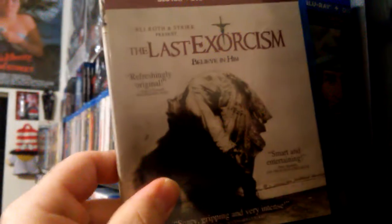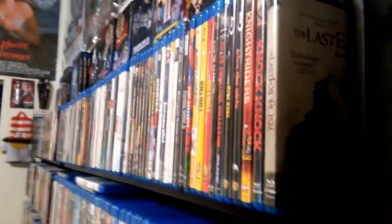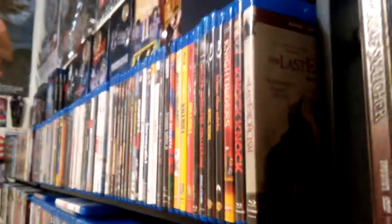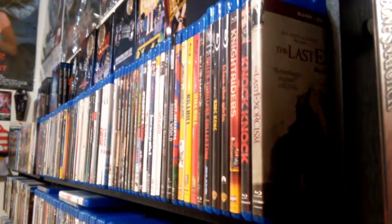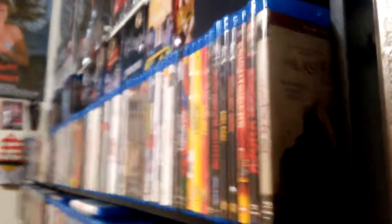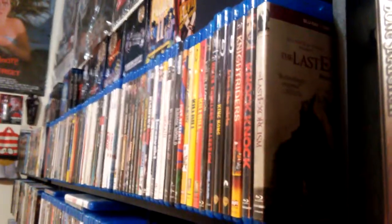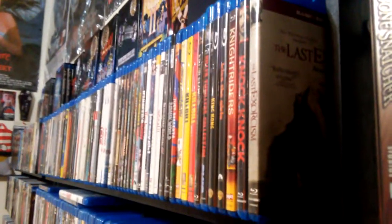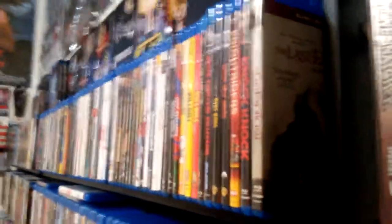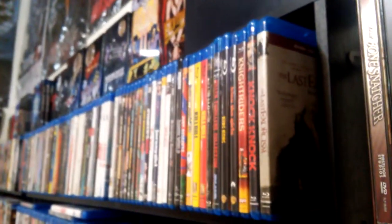And then to end the shelf, we got another Eli Roth here, The Last Exorcism. I actually like this movie. I remember when this movie came out, everybody was talking about what a piece of shit this movie was and how terrible it was. And the ending was a real piece of dog shit and everything else. And I remember borrowing it from my coworker David, and I watched it, and I actually liked it. So this is actually one of the very first Blu-rays I ever bought. When I bought my first Blu-ray player, I wanted an older movie and a newer movie to check out, so this was what was out at the time for newer movies that I was interested in. So I got this one, and I got An American Werewolf in London.